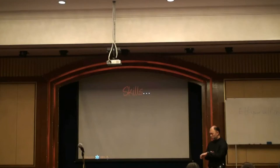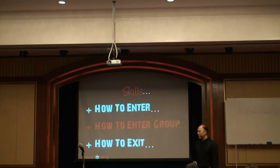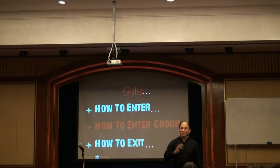So what are the skill sets needed to do effective networking? We're going to do role plays now, okay? This is a mixture of different training methods. There is workshop, there is brainstorming, there is role plays. So how to enter a conversation? And how to enter a group? This is the skill that most people have not been exposed to.